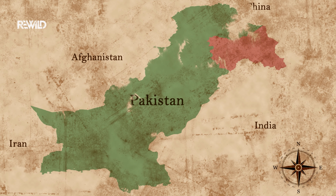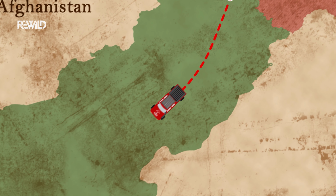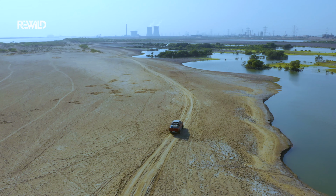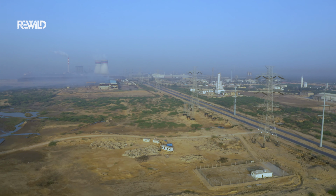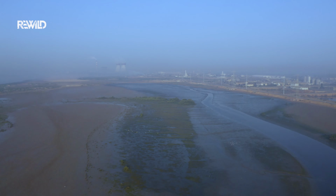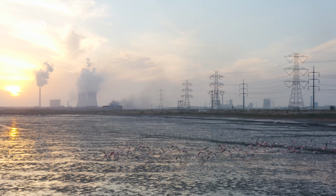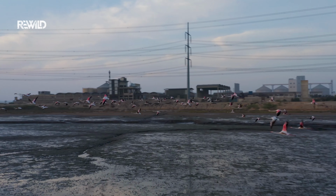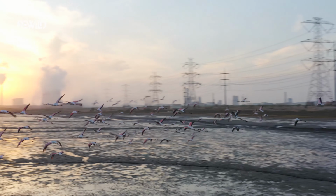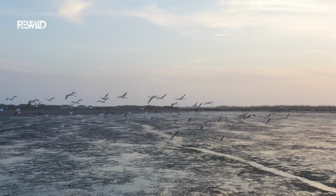Rudis and I are heading south in search of flamingos. Our journey takes us 1400 kilometers south to the 7th largest mangrove forest on the planet. This might not look like the right place for any bird, but here on the outskirts of Karachi, right next to the factories, is where you'll find greater flamingos. The most widespread flamingo species in the world.